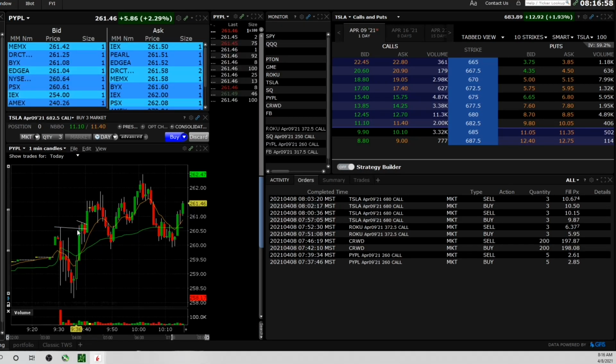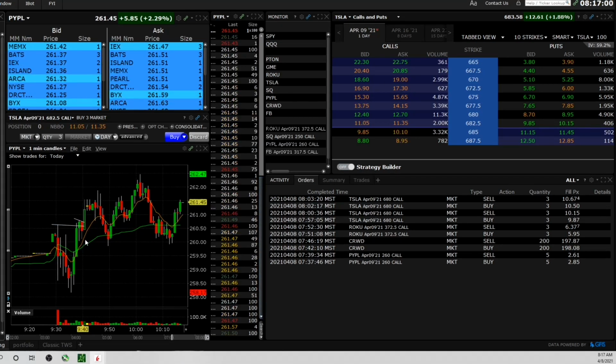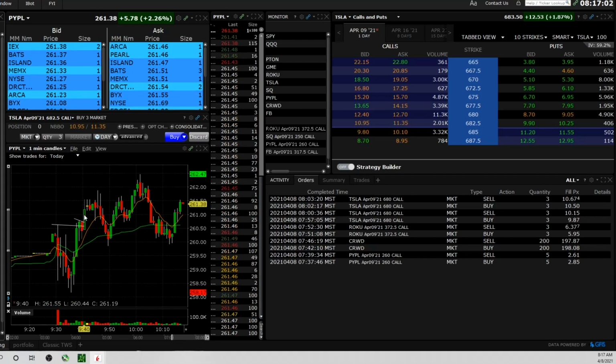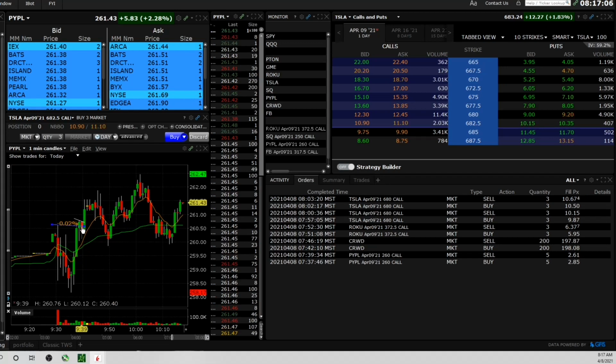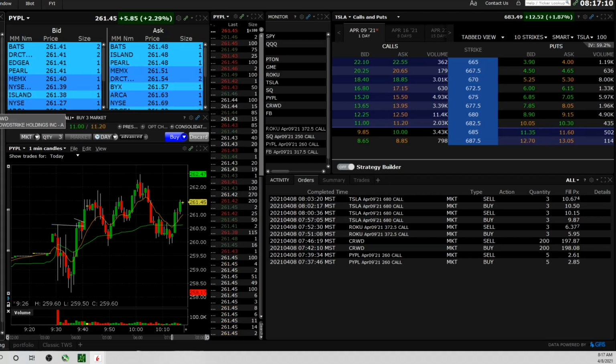So PayPal, tried it right here, pulled in a little bit, ended up taking a loss. Yes, it eventually had the pop, but just to be safe, in case this happened to be a short-term top, I didn't want it to pull in more. So I just got out of it for a small loss.